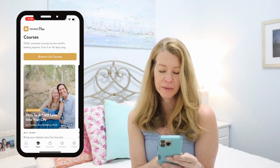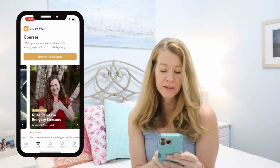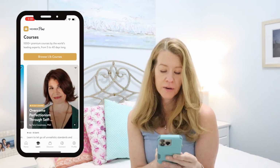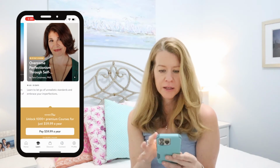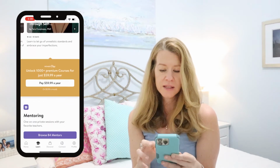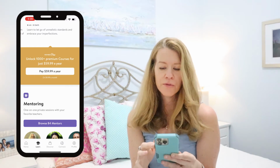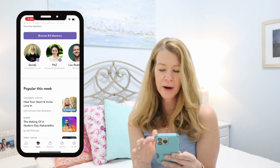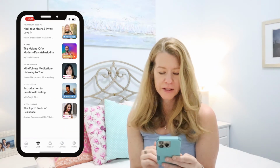And you can see enhanced performance at work, real life relief of stressors, improve your mental health with self-care, overcoming perfectionism. So they keep going on. They're anywhere from 10 to 21 days, and they could be longer courses. You can see this is what it costs to be a member, either $10 a month or $60 a year. Very, very fair. And then you can also browse by people, and then they show you what's popular.